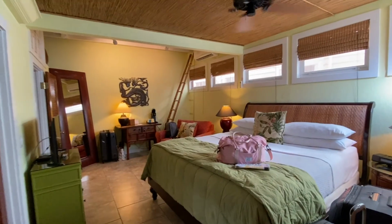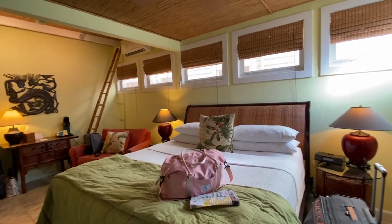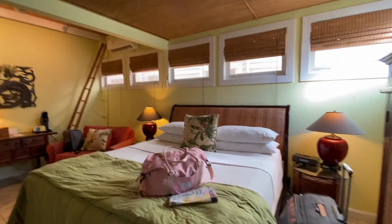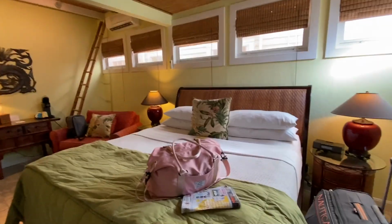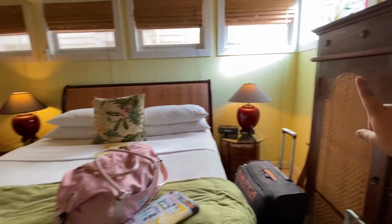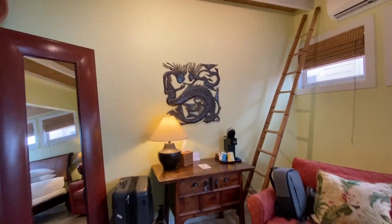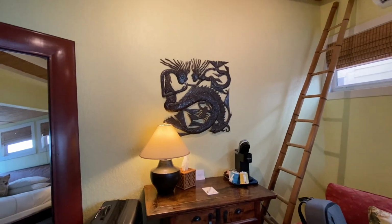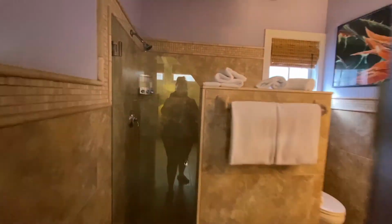Alright, so when you first walk in, you can see the whole room, which is super cool, and it's really nice and cool in here, which we're very thankful for because I've heard some places in Key West don't have air conditioning, so super pumped for that. So you can see a nice big bed here. We have a nice little armoire, 2 side tables, a nice chair, some pretty cool mermaid art on the wall, a full-size mirror, and then in here is the bathroom.